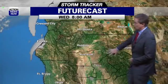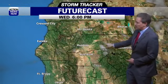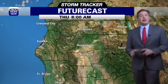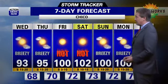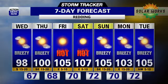So mostly clear start to your Wednesday. Another weak cold front moving our direction, bringing in some clouds tomorrow afternoon. You'll just notice the breezes more than anything else, and the temperatures similar to where they were today. However, do not get used to that because it's going to get a lot hotter going forward. Looking at the 7-day forecast, it's going to get plenty of heat as we move into Chico the next several days. Look at Friday, Saturday, and Sunday. Triple digits for Chico, 100 to 102 degrees, and that lasts through early next week. Also, tomorrow, enjoy the 93-degree high that we're going to have, and 95 degrees for Thursday.